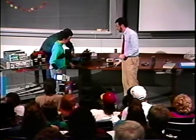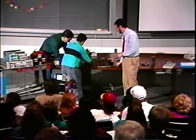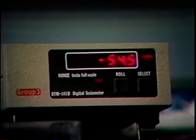I'm going to lift that coil for him. Watch that, don't let it fall out. Is that right? Okay. Hold that up right there so it doesn't drop. I think I better turn the power on.